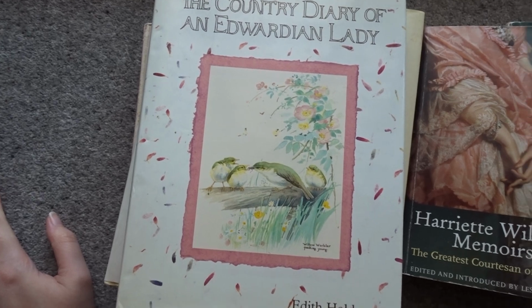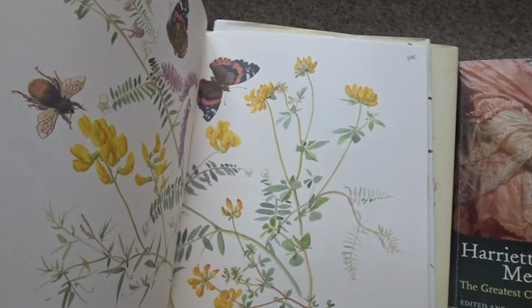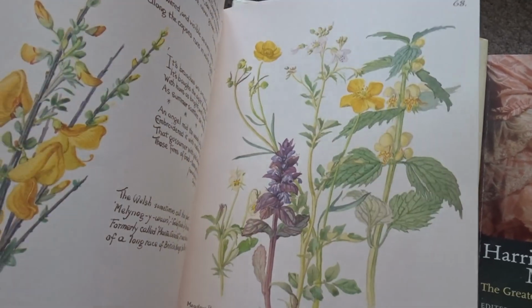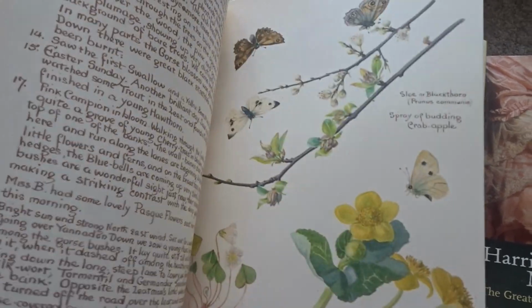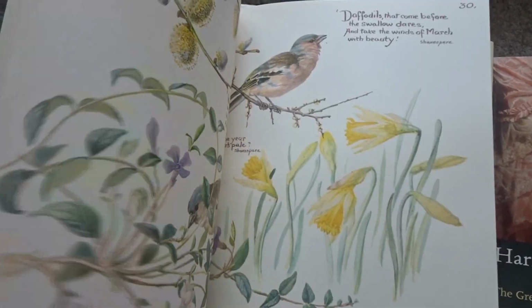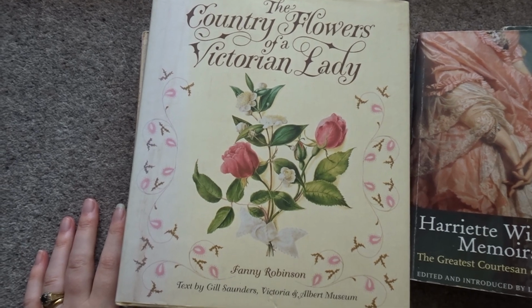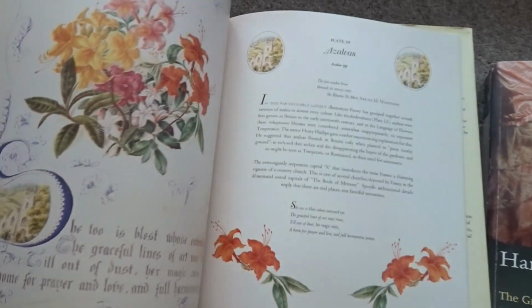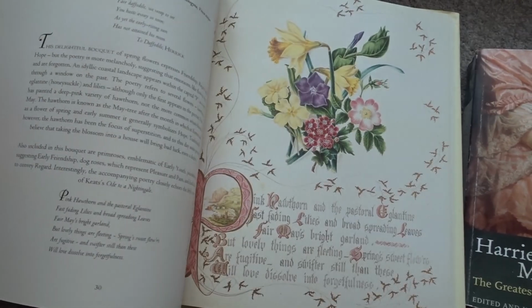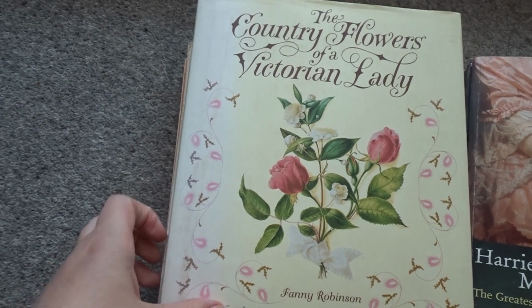The Country Diary of an Edwardian Lady by Edith Holden, an absolute classic. This is beautiful. It's so lovely, but it just sits on my shelf. I've read it, I've got enjoyment from it, but as I said, I just let it sit on my shelf, and I don't need to do that. Let's pass it on. Then I have The Country Flowers of a Victorian Lady by Fanny Robson. This is also very beautiful. It's a lovely book. But again, I've read it, I've got my enjoyment from it, and now it just sits on my shelf, and I don't like that.